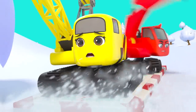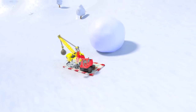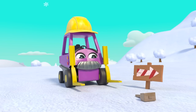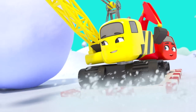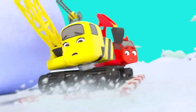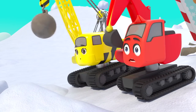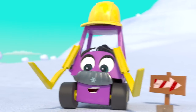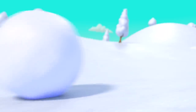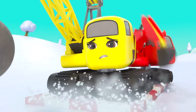Watch out for that tree. Good steering, Digley. That was a close one. Looks like Mr. Rubble still has no idea. Keep going, guys. You're nearly there. Watch out. Oh no, they've tripped over that rock. How will they catch up with the snowball now? Digley is determined to keep going. Oh no, the snowball is getting closer. Quick, guys, there's no time to lose.